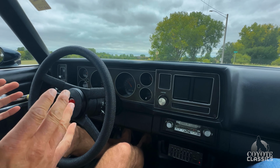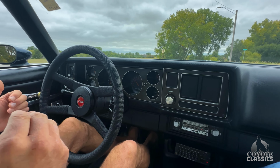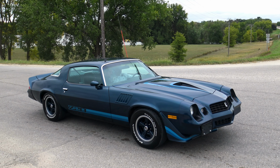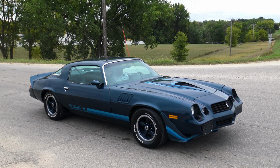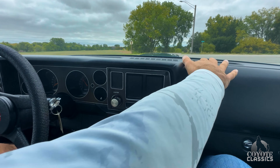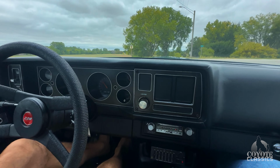The gas gauge works. The factory tach does not. Temp gauge works. Amp gauge works. Speedometer works. Radio works. Wipers are good. Got an equalizer here, that's pretty cool. Hey, look at the dash. I mean, the dash is like pristine. The gauges, dash, steering wheel.